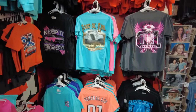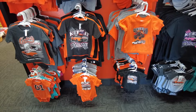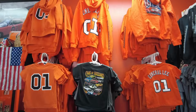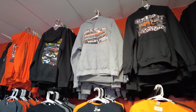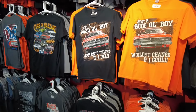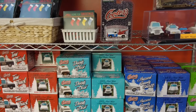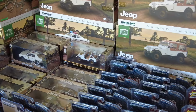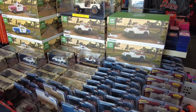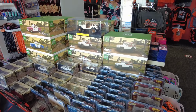Lots of t-shirts. These are all for the gals. We got plenty of t-shirts here for the kids. Lots of t-shirts here for everybody in the family. You can even get some Christmas ornaments here to decorate your tree with. They have lots of die cast here you can purchase. Jeeps, race trucks, police cars, a little bit of everything.